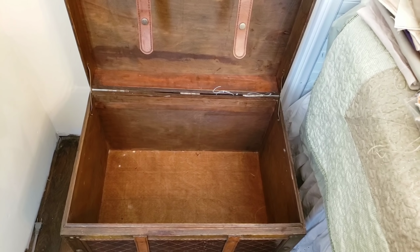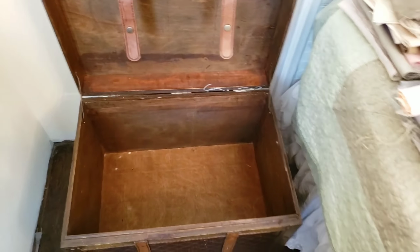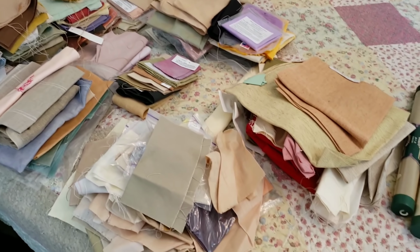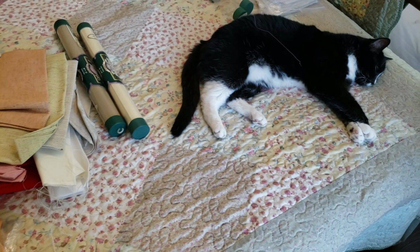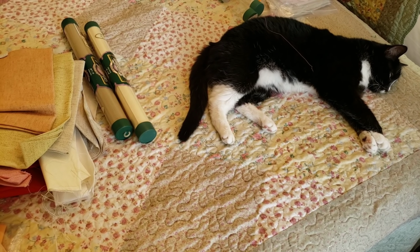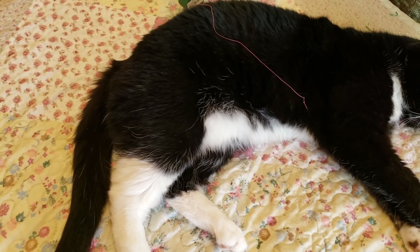Okay, if you'll notice, the trunk is completely empty. Nothing in there to see. And everything is here. That's a big trunk. It holds a lot of stuff. Sophie has helped the best that she can. Anytime there's a stray string, she has chased it. She's worn herself out. There's her latest victim on her.